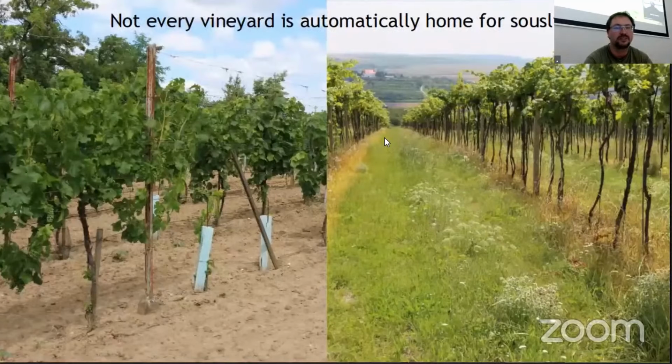On the left, you can see the vineyard which is without grass. So it's no habitat for the Souslik. I mean, they cannot feed there on anything. They don't eat the grapes or the plants of grapes. So they need the grassy vineyard. And the same is also true for the orchards. If there is no grass, no Sousliks.